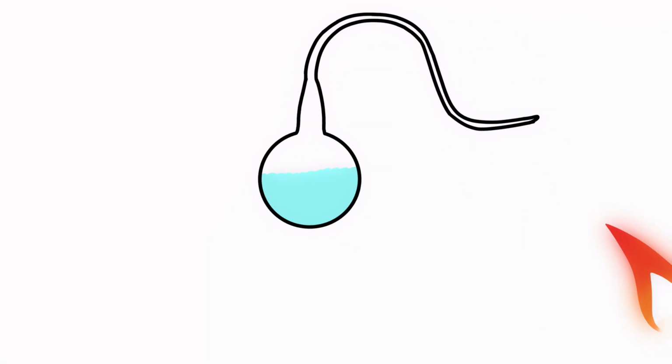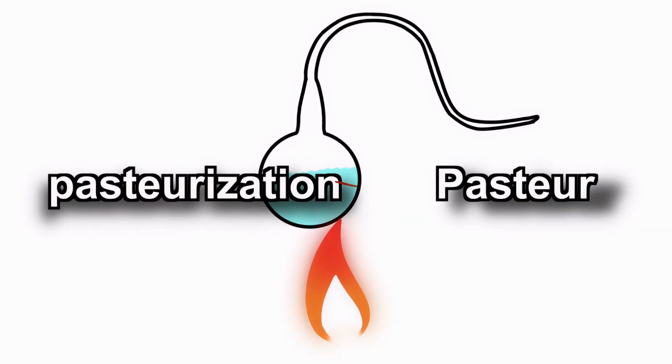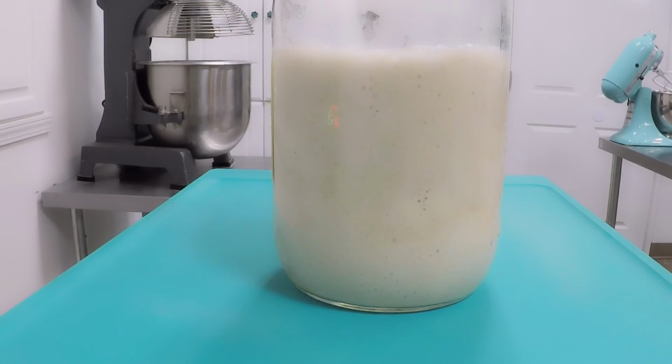He sterilized one flask by boiling it, a process we today call pasteurization, named after Pasteur. And the shape of the swan neck stopped any organisms from reaching the broth, so nothing grew, while the one open to the air did. What this tells us is that there are organisms all around us, in the air, on our skin, which means that the people of Ireland are carrying with them something other than blood: yeast. In fact, this is how sourdough starter is made.